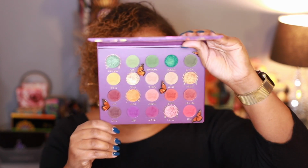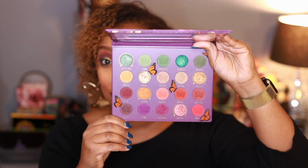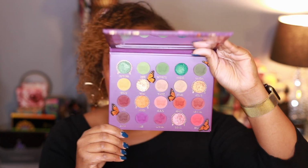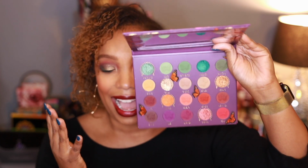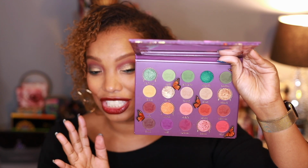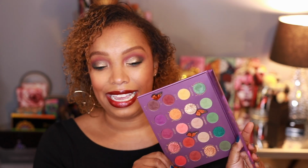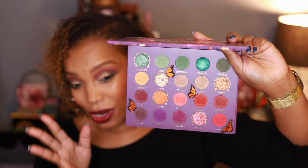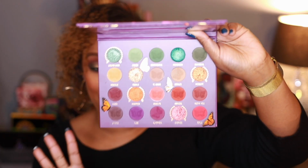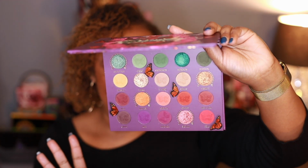This is the Amor y Mariposa eyeshadow palette, which is really a pressed pigment palette. And we are talking about 20 shades. This is Melt's first large 20 shade palette. This is their first palette with circle pans. I don't even think I realized that when the collection hit, and it is gorgeous. As you can see, there are 4 distinct color schemes here in this palette, but of course you can go ahead and mix and match.